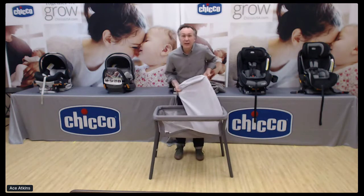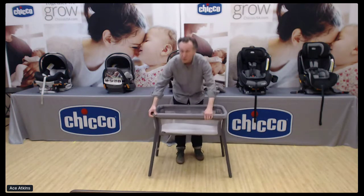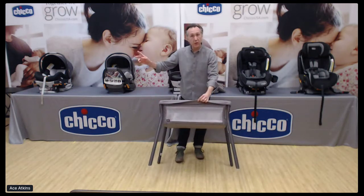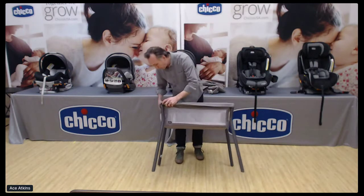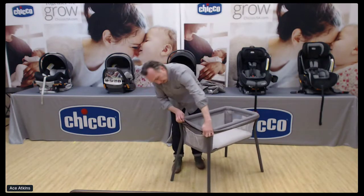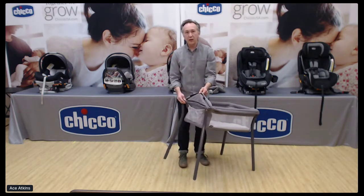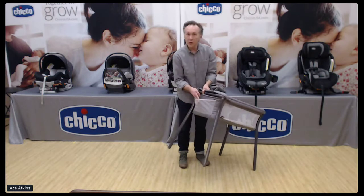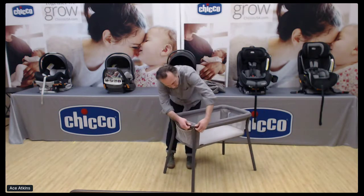So this is $99, a fantastic price point. And all the soft goods, which, by the way, is the same thing for the Close to You, which I showed you before. All the fabric comes off. There are zippers at the end that can be unbuckled, and all the fabric can be removed so that you can easily wash it. There is also a storage pocket in the front for babies' essentials.